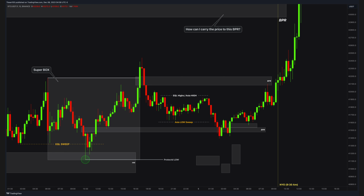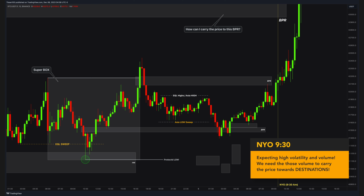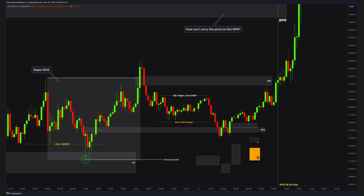is where the main volatility comes to market, the real volume. Why do I want that? Because if I want to carry the price up to weekly BPR, I need that volatility, I need that volume. I need all those people around the world. At the same time, notice this point here. Very significant and important point.